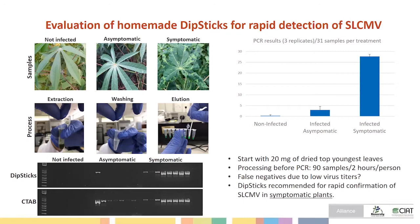But what we found is that for asymptomatic plants, the method does not perform as great as for symptomatic plants. This has to be due to the titers of the virus in the samples. So for this, we will need, of course, to run some real-time PCR tests. But so far, the correlation is like that. More than 90% of the plants that show symptoms can be quickly detected by doing the extraction with dipsticks, but around 5% or less from the asymptomatic plants.